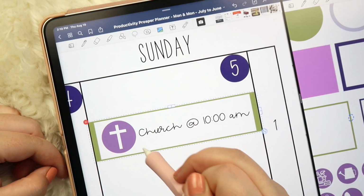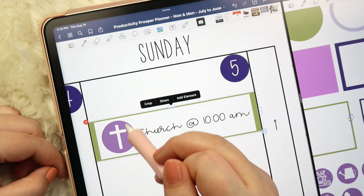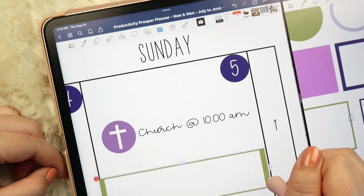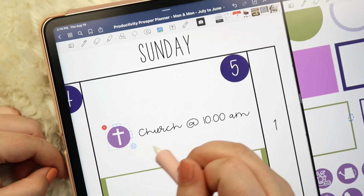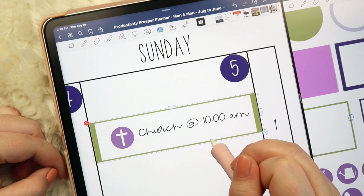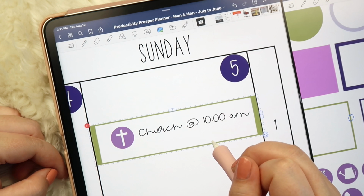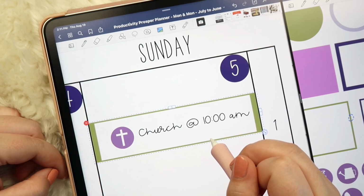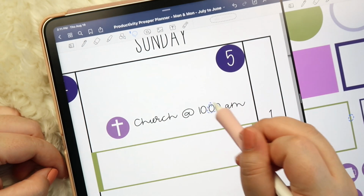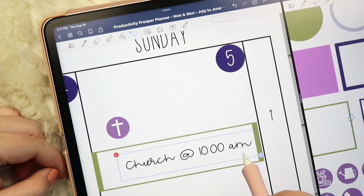I kind of want to make this little icon a little bit smaller. Oh, it's not going to let me. Yeah. Okay, I'll move that for a second. And then we'll make this icon just a little bit smaller and move that up. Actually, I kind of want it like up here. Well, let's get it all centered first. Actually, okay, that's what we're gonna do. We'll move this over here and resize it. Get that how I want it to be.